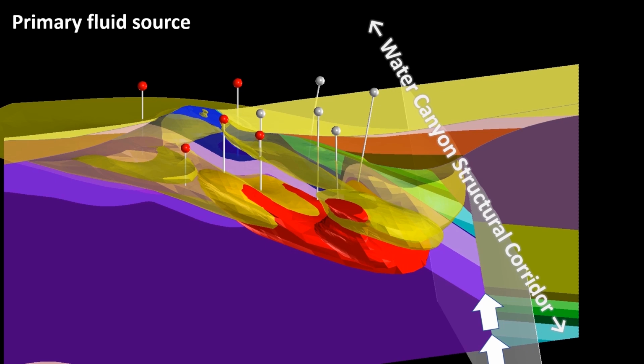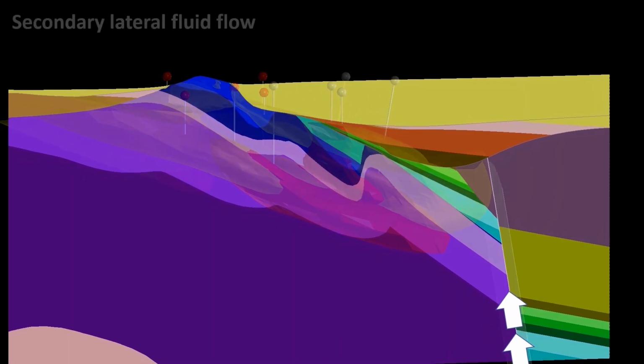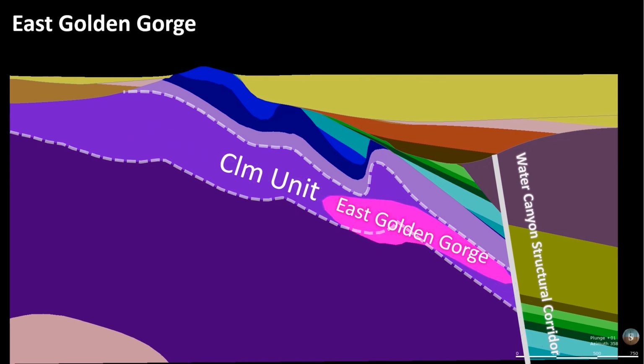Based on the intensity and zonation of the alteration in gold and pathfinder concentrations, there's strong evidence that the secondary lateral movement of the fluids through the district was stratigraphically controlled within a Cambrian-aged limey mudstone that we call the CLM unit. With a handle on what we think are both the primary and secondary controls for the mineralized hydrothermal fluid flow through the district, our focus has narrowed to where the CLM unit dips closer to the Water Canyon structural corridor, representing the geologically constrained target called East Golden Gorge.